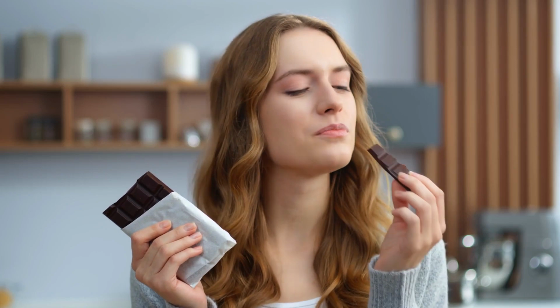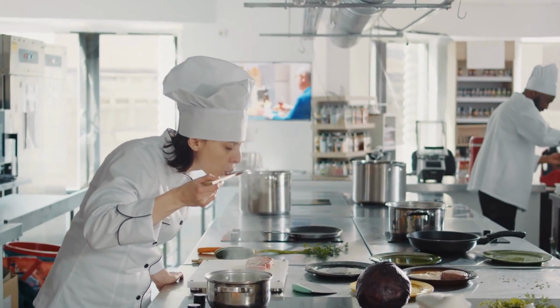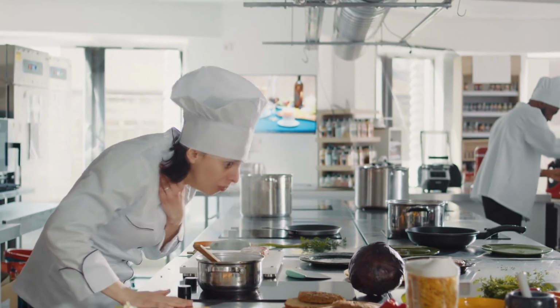And number 8, who doesn't like dark chocolate? Store it in an airtight container. You know, the temperature of the basement is perfect for it. And it may discolor over time, but still edible.